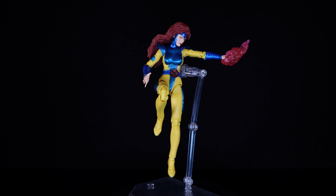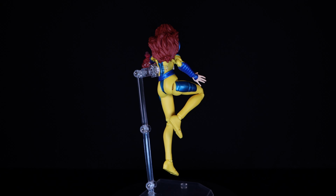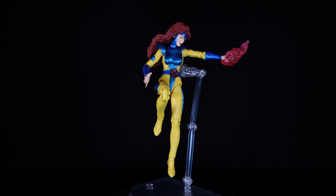I do recommend picking this up. This is the best version of Jean Grey that's ever been released in action figure form. So it's not a bad figure. It's just, for me, wasn't the greatest this year.